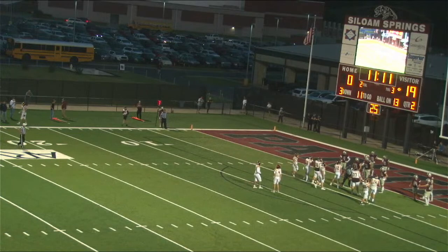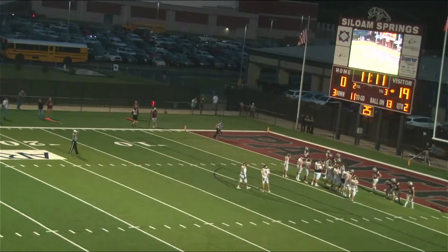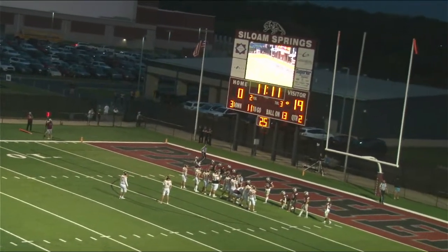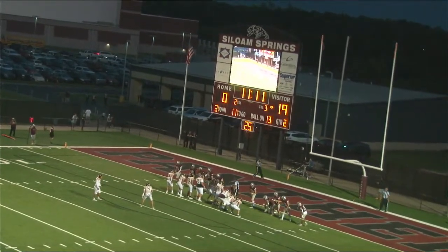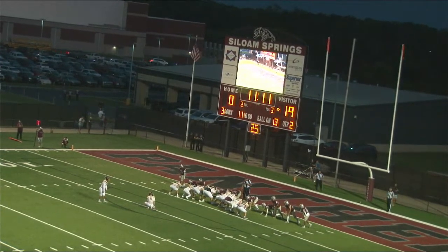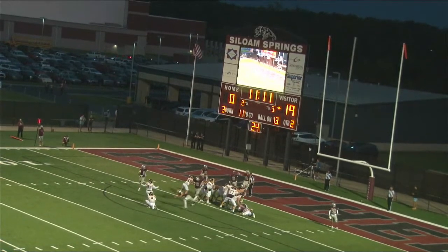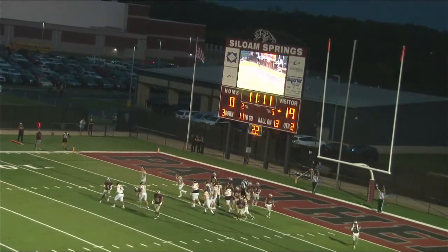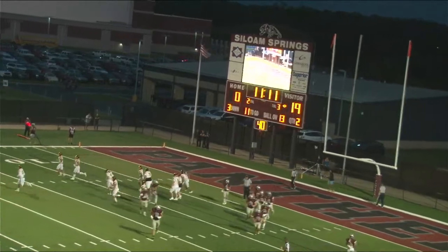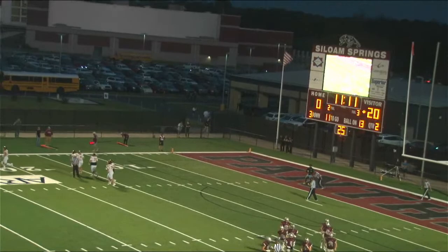You know, we've got a lot of guys out. We needed guys to step up. We've stepped up and filled the hole. Now we got to get them on the ground. Mm-hmm. Extra point's up, and it's through. So 20-0 with 11:11 here in the second quarter.